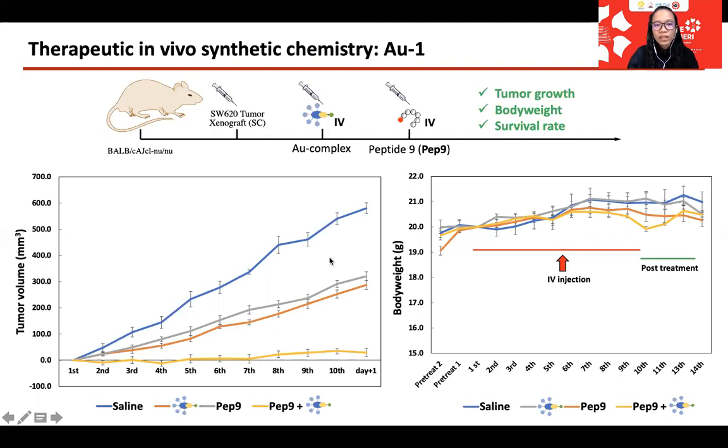In this group there is slight cytotoxicity, but it is really possible to treat a cancer with our strategy, because it can totally inhibit tumor growth, and we are very happy that it might be promising for treating cancer cells.